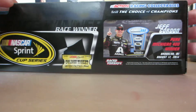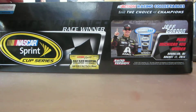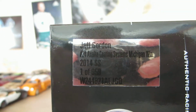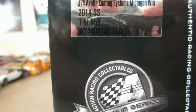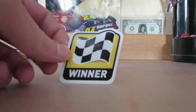Alright, so this is the standard Michigan winner. So you got Jeff Gordon in Victory Lane right here. Then you have the standardized 2014 race version box. Then you got the schedule from last year. And the little sticker right here tells you all about the information of the car. Jeff Gordon, Axalta Coating Systems, Michigan win, and is one of 959. Alright, now as usual, the winner's card, winner's sticker comes with it.